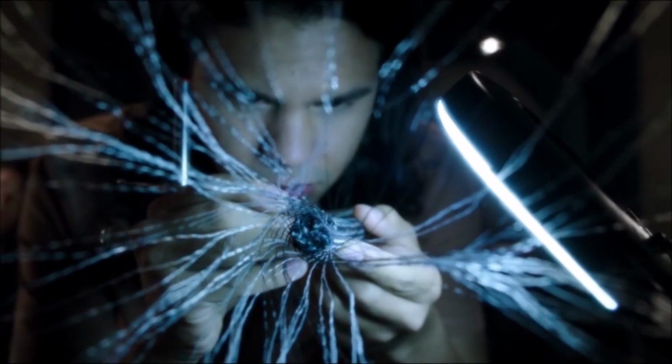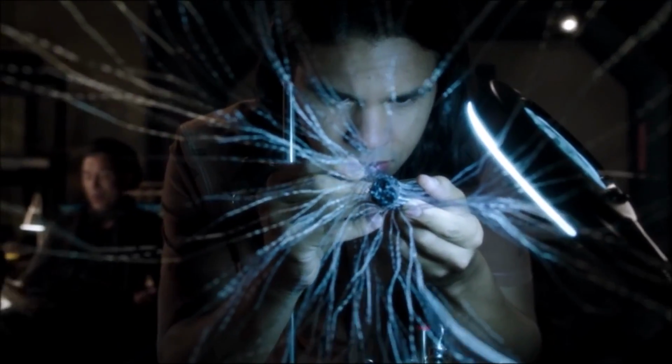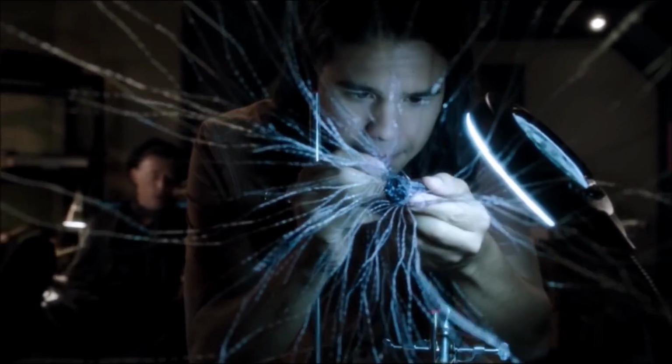So then the Flash, my Flash again, not your Flash, we hatched a plan to gather all the remaining metahumans into one place for a final showdown. They called it World War M.